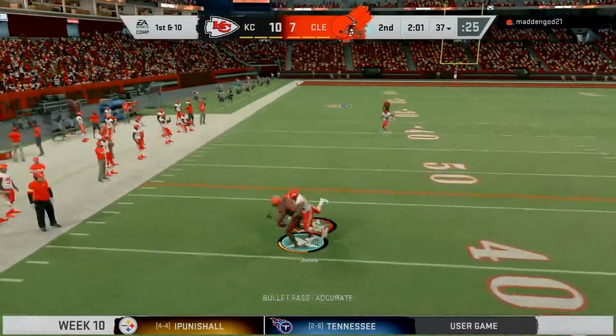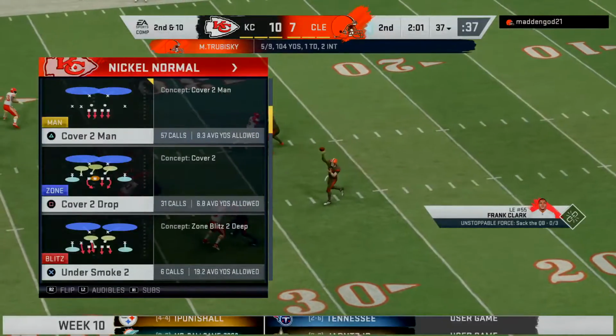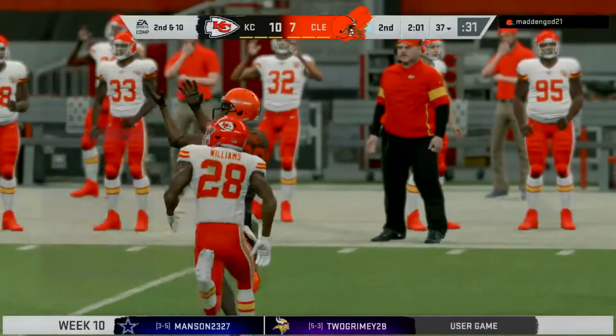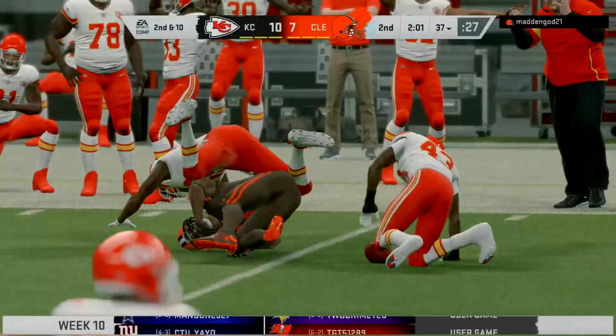Now Trubisky. And that is incomplete. He couldn't hold on through the contact. Brings up 2nd down. It's a lot of contact going on there, and in the end, unable to keep 2 hands on the football and bring it into his body. Everything looked pretty good until the finish.